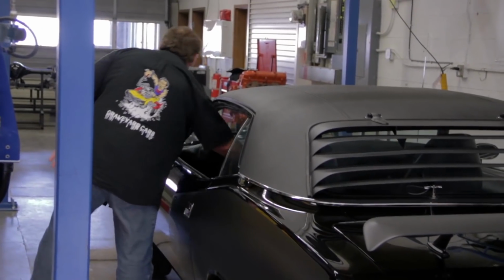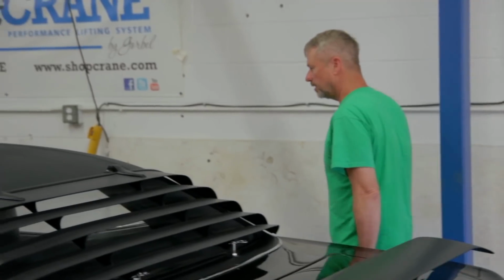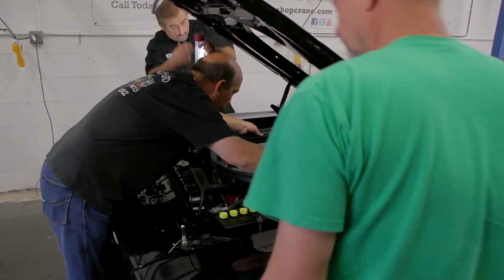Aha! I'm very happy about the way the Cuda's turning out. It's a beautiful car. Yeah, it's a small block 340, but it's a hard running 340 and it sounds good. Nice. Sounds pretty good, huh? Sounds pretty good. Now it's time to put the shaker back on.